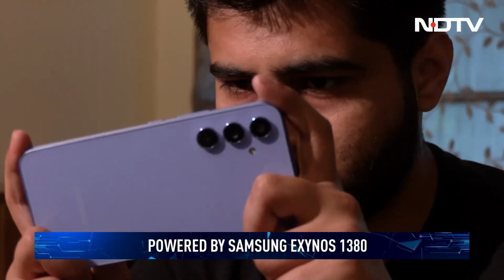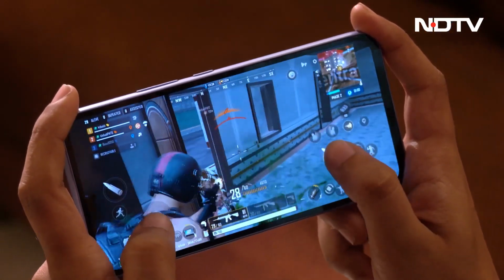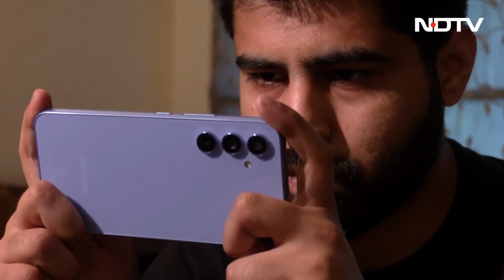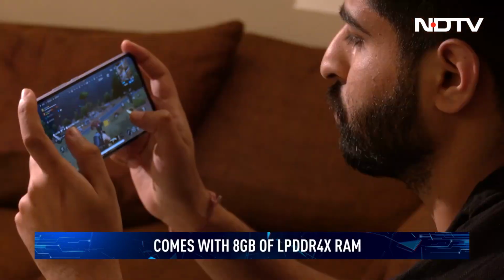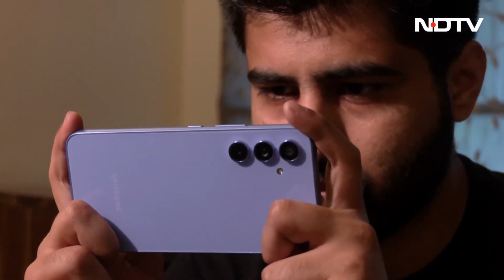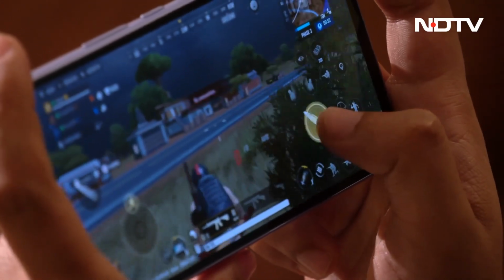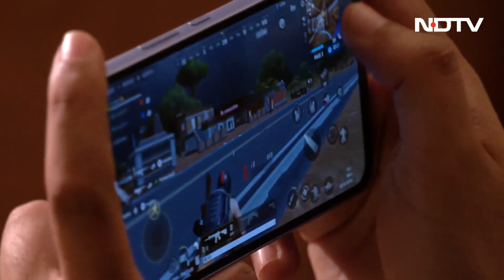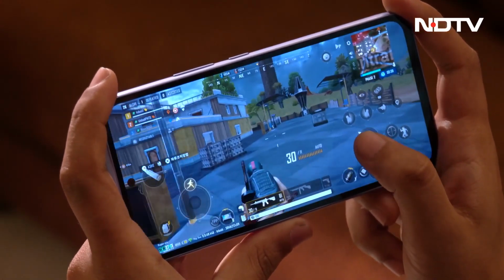The phone is powered by an upgraded Samsung Exynos 1380, which is definitely an upgrade from the previous year's edition of the phone, but just about at par with the Snapdragon 778G. There is only an 8GB RAM variant with a choice of 128GB or 256GB for storage. The LPDDR4X RAM and the UFS 3.1 storage are fast enough to offer quick response times. The phone performs daily tasks quite well. You could do a bit of gaming too. Playing heavier games on low to medium graphics is no issue, though after a significant amount of gaming, you might feel the device heat up in places.